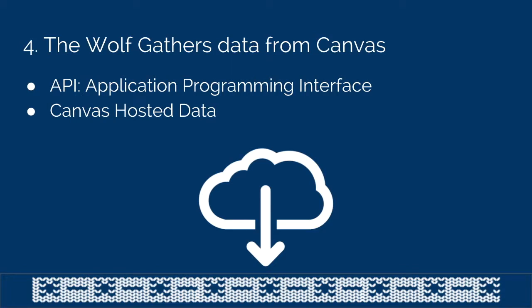Is there anything you want to add about the hosted versus the API? No, I think that's pretty much it. I mean, the hosted data is basically giving me direct access to the database. Again, it requires authentication and it's all encrypted, so it's secure. But that's as opposed to the API, which is getting the data through web requests. So that's really the main difference between them. It's the same data.